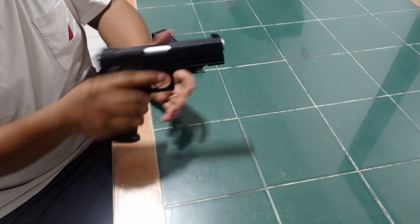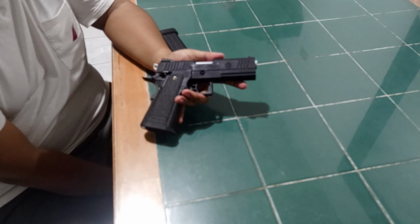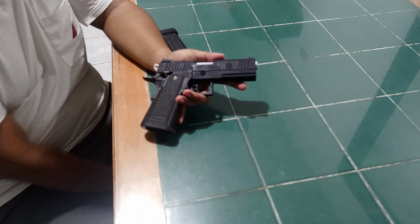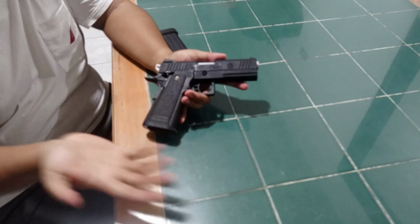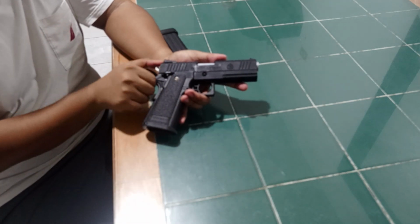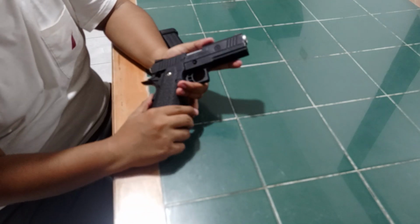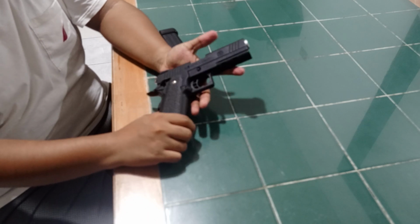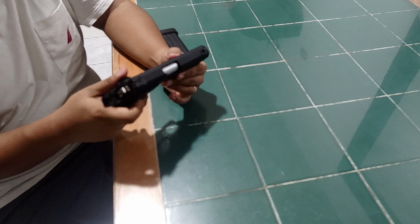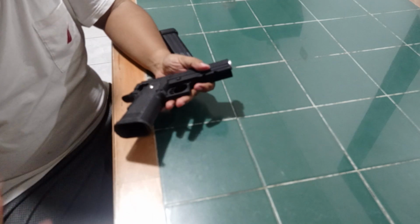Now, what's the FPS with this? The FPS for this one is typically 312. The highest I've seen is 312. The lowest I've seen is 300. It could possibly go to 280. I usually use 0.20 to 0.25 gram BBs, and they are shooting at 272 or 262. Usually around that ballpark, simply because what I usually happen to find myself in is CQB, and my gun is very general purpose.